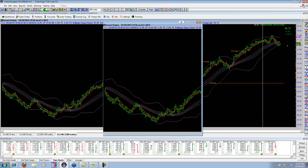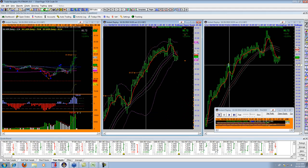Let's go ahead and look at our exit point quickly, and let's move to look at our log quickly to see how we've done the last 3 months.